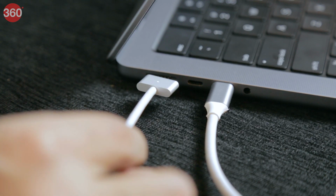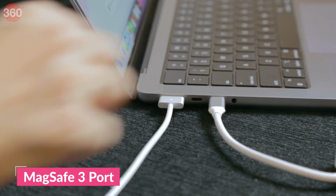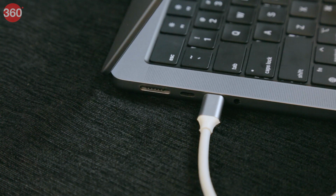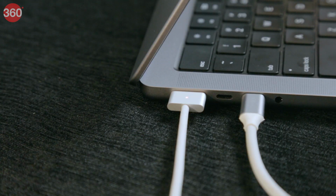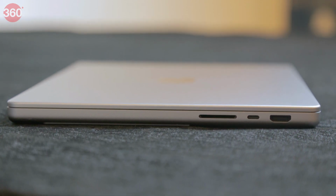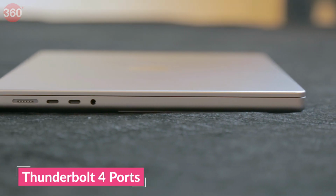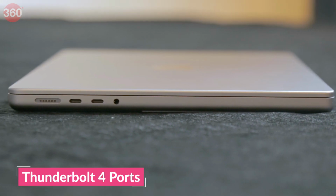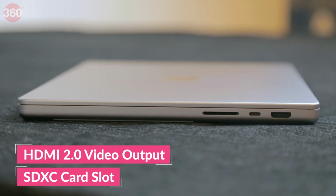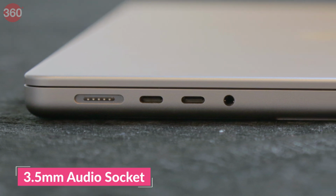Many people will appreciate the return of various ports, most notably MagSafe for charging. This is a new, thinner connector that Apple calls MagSafe 3, and neither chargers nor MacBooks themselves are physically compatible with older models. You can still use Type-C ports to charge the new MacBook Pro, but MagSafe will be quicker. You'll now find 3 Thunderbolt ports that support charging, DisplayPort video, and USB 4. An HDMI video output and an SD-XC slot are also present, along with a 3.5mm audio jack.